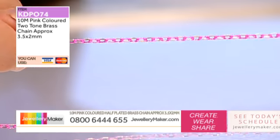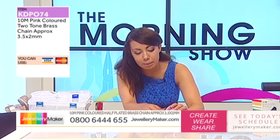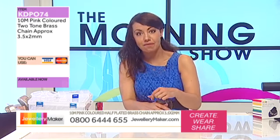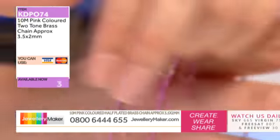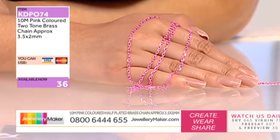There's lots of you already coming in for this, probably because we don't have chain in that often, and because this, for this time of year, is just bang on trend. You've seen all of the colours out there, the pinks, the blues, the pastel tones that are massive this season. Great for festivals, great for holidays, great even if you're planning picnics in the parks. It's getting to that time of year, isn't it?